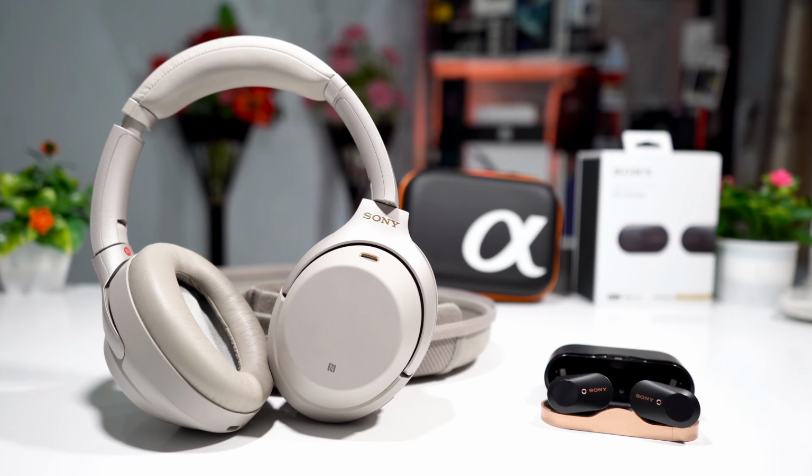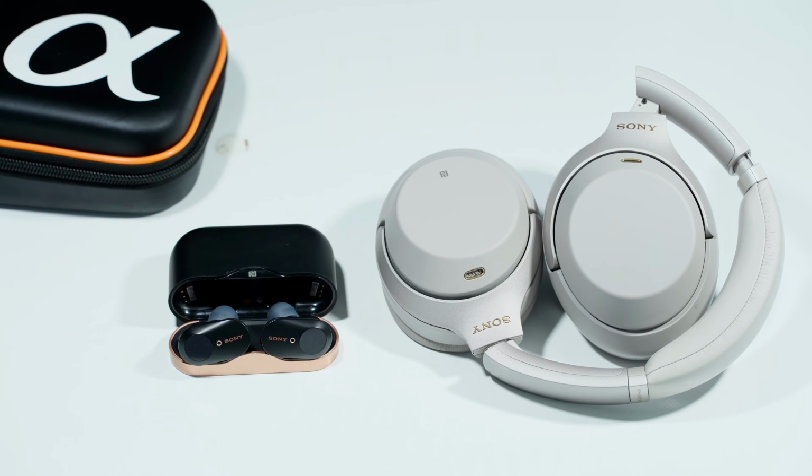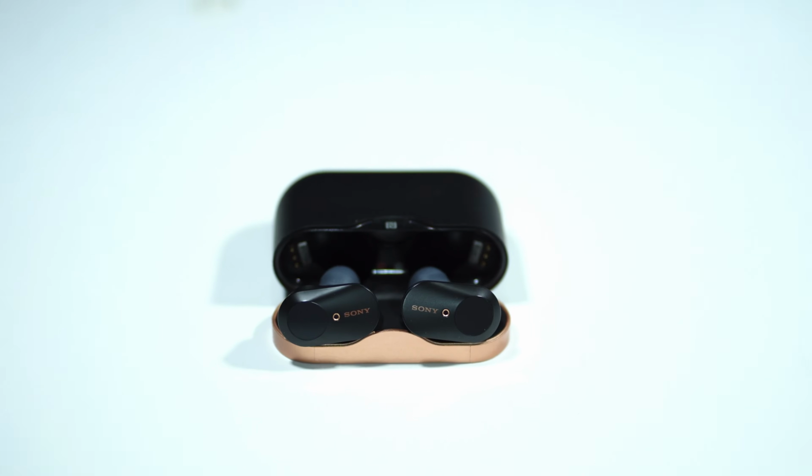This time, we're going to be comparing the two 1000XM3 from Sony. In my opinion, these are the two best truly wireless earbuds that you can buy in the market right now. But it's going to depend on whatever you want, whether you want the overhead or the in-ear earbuds.